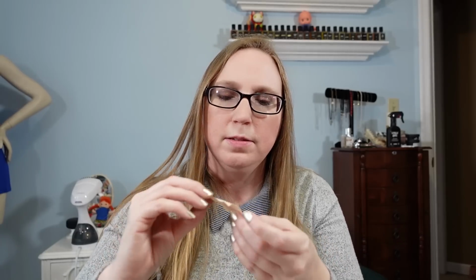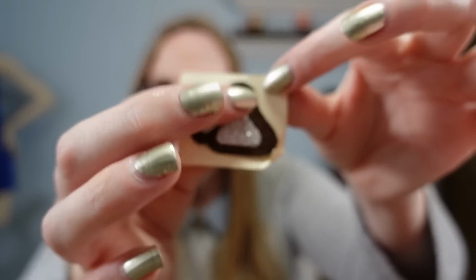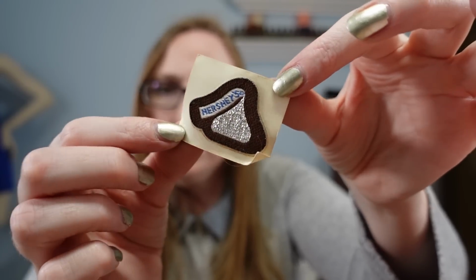There are some old stickers. This one is of an elephant that says awesome. So that was never stuck anywhere. Same with this Hershey's Kiss. It's made of like a fabric material. That's really cute. People love vintage stickers.